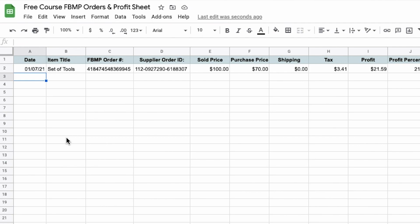Looks very similar. You also want to have the date, which is the date the sale occurs. Next to that, you want to copy the item title, or you don't necessarily need that, but I like it. Right next to that, you put your Facebook Marketplace order number. When somebody purchases your item, you get an order number. This is where you copy and paste that number, so you can always reference it back.